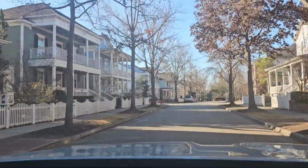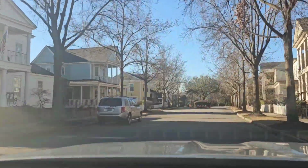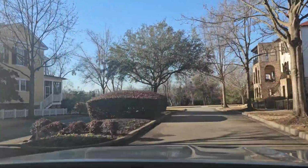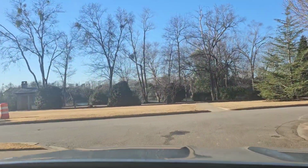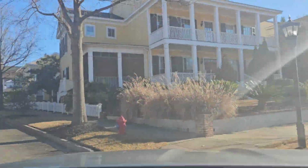There's a variety of types of houses here, so there's large riverfront properties, there's smaller homes, apartments, townhomes, but it still feels very cohesive and thought out. There are a few lots for sale right now, but overall it can be kind of hard to find places in this neighborhood for sale because it is so sought after.